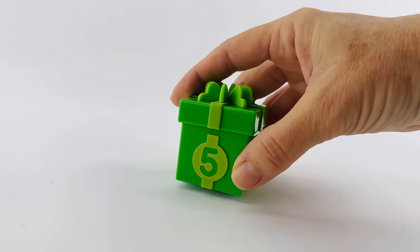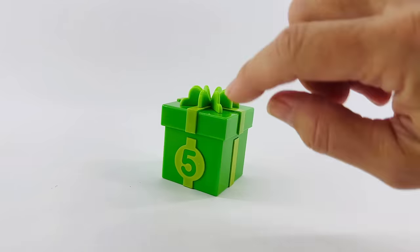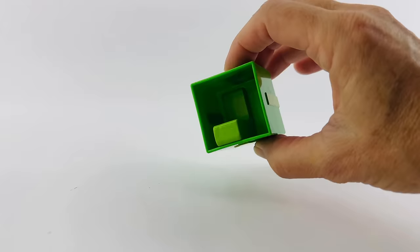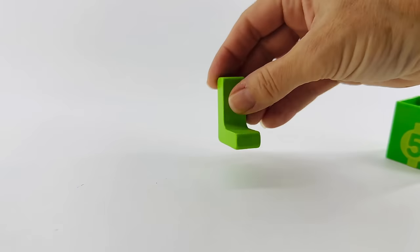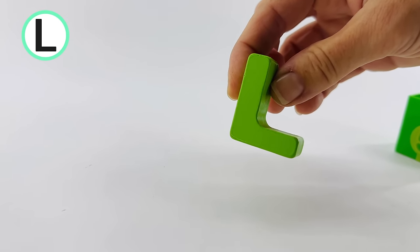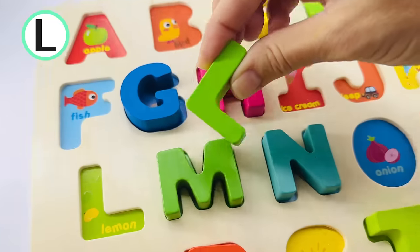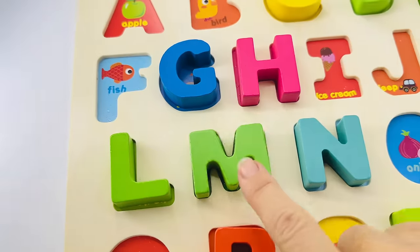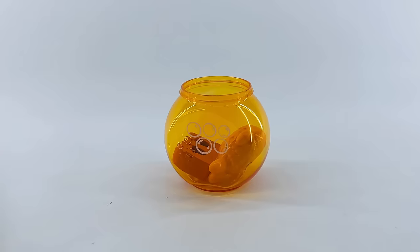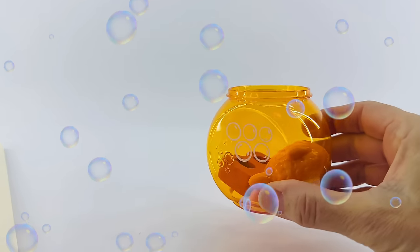Do you hear something inside? I think it's another letter. This is green. That's the number 5. Let's see what letter is inside. Oh, wow! It's the letter L. L is for lemon. And it goes right here before the letter M. L, M, N.